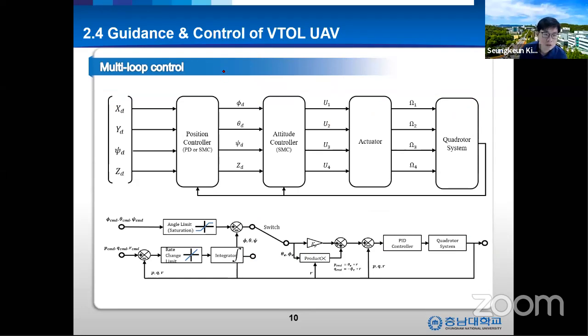This shows the multi-loop control structure for multicopters. Here are X desired, Y desired, the heading command, and the altitude command. We designed a PD controller here, or we can use sliding mode control. The attitude command is computed from the position and heading command. Finally we can compute U1, U2, U3, and U4, the moment input of each channel, and then finally the RPM actuator command can be given to the controller system.